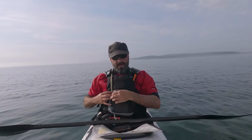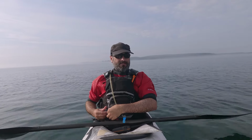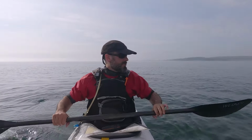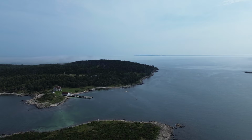to let boaters in the area know that I'm here. I'm about to cross a channel, and it's not great to be in a channel in the fog, although it is clearing. You could probably see more land behind me than I could see in a little bit. So I'm encouraged that it is clearing, but it was pretty thick back there.